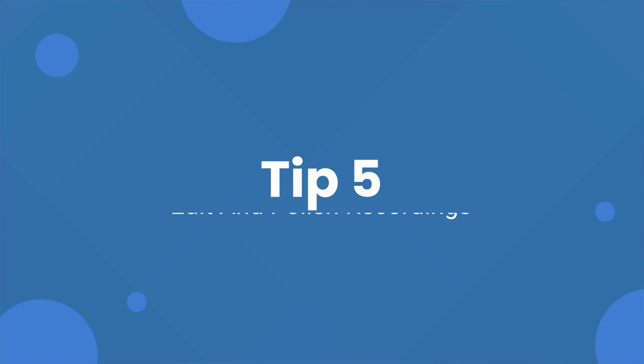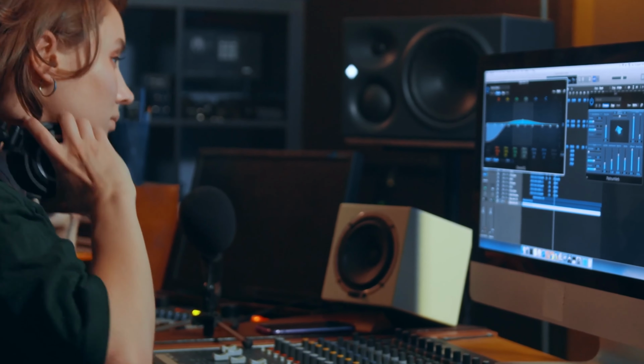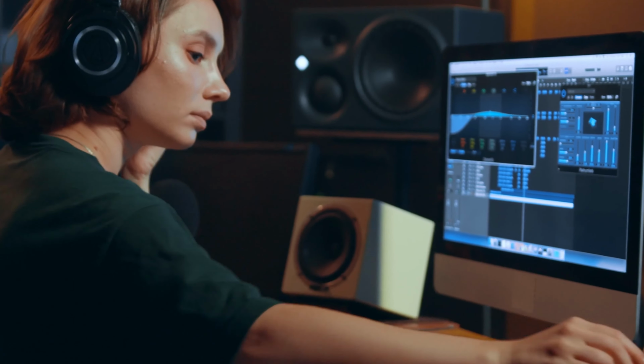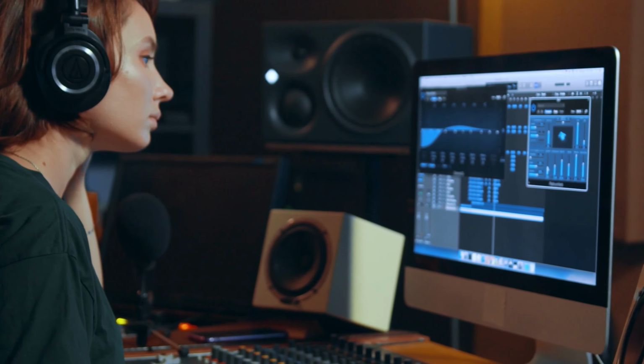And finally, tip number 5 is to edit and polish your voiceover recordings. This is gonna be the step that really helps elevate your product to that next level. Things like trimming out the silence at the beginning, or removing any unwanted sounds, or moving phrases slightly to make sure that the cadence and the flow of your recording sounds as natural as possible.